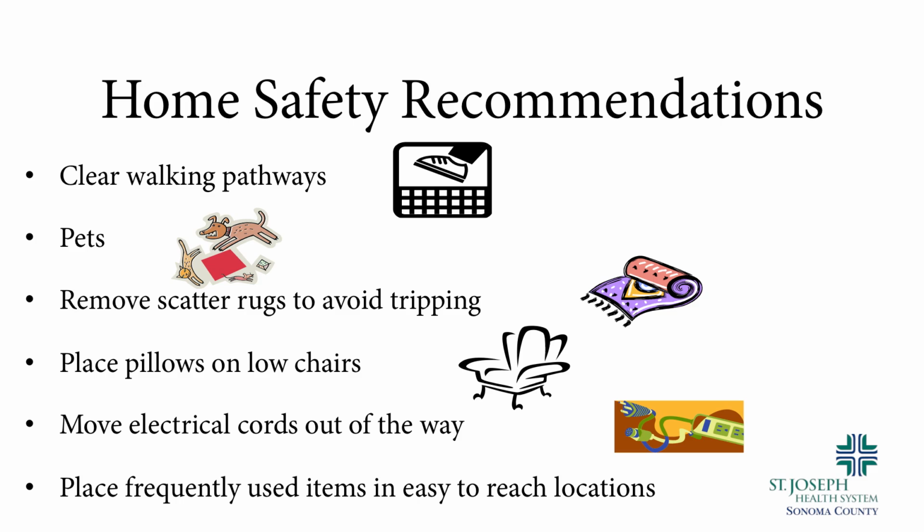It is also important to make sure that your pathways in your house are clear for walking. All patients that receive a knee and a hip replacement surgery will be using a walker after surgery for a period of a week or two after. It is important that you remove any throw rugs off of the floor because using a walker around throw rugs does put you at a high risk of falling as well. For hip replacement patients, please put pillows or cushions on low chairs or couches, and make sure that you place frequently used items within reach.